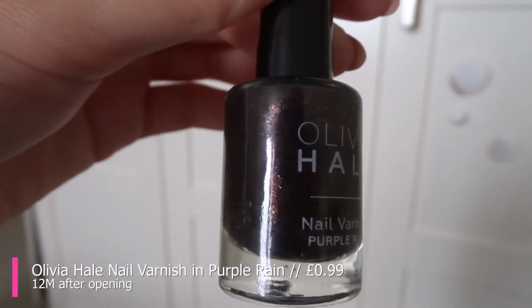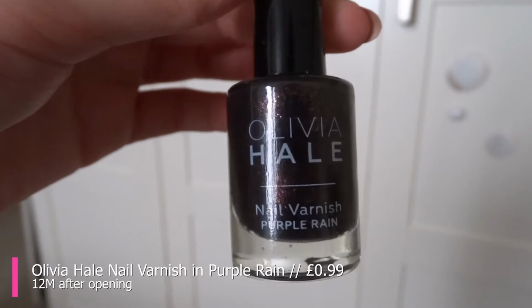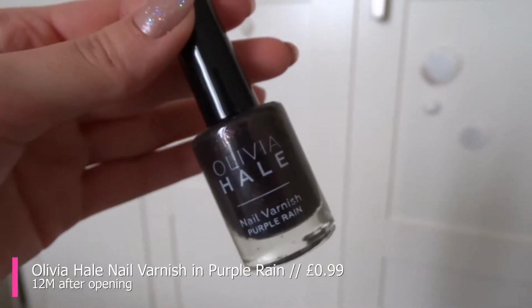Now, before I tell you my final thoughts about this makeup, I have one more item to show you, and that is the nail varnish from Olivia Hale in colour Purple Rain. I'm not wearing this at the moment, and the reason is I applied this to my nails a few days ago to see how it performs, and it was bad. Basically it just chips off your nails like crazy. It did that within a day after I applied it, and then on the second day it was just huge chunks of nail polish flying off my nails, and I had to take it off.